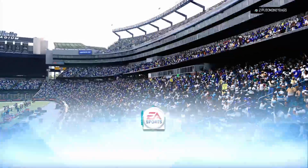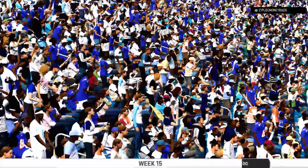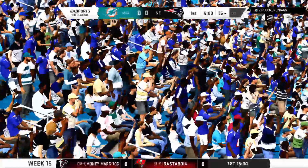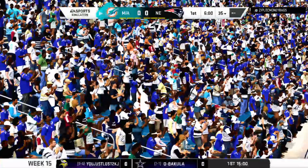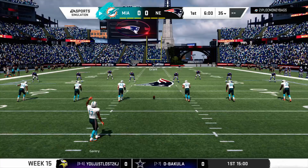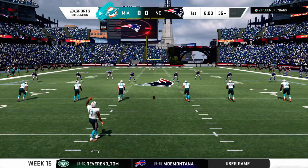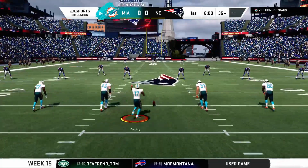EA Sports coverage of the National Football League brings us to Gillette Stadium in Foxborough, Mass. Nothing like the fanfare of introductions to an NFL game, and that was in evidence a moment ago. Fireworks, pyrotechnics, you name it. This crowd is ready as their guys get set to match up between the Miami Dolphins and the New England Patriots.